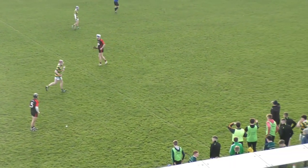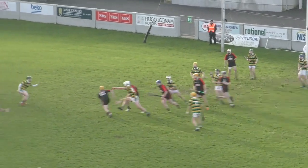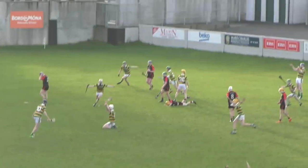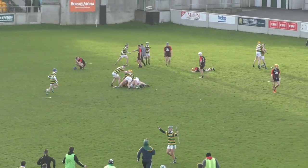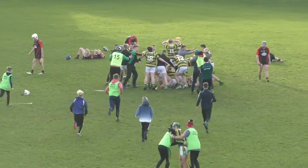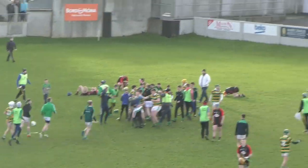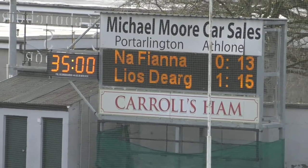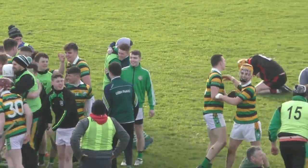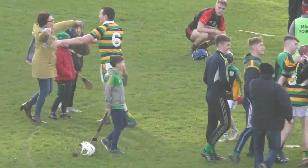We've had 5 minutes injury time. There's 5 points separating the side. Kern lifts, strikes in around the square. Kelly is there. So too is Bill Egan. Aaron Brazel. Ball comes to Butler, it's clear. And Belmont are the 2018 Under-21 champions. And folks, I don't think I've ever been speechless, but this is probably as close as it gets. Final score, Belmont 1-15, Nafina 13 points.